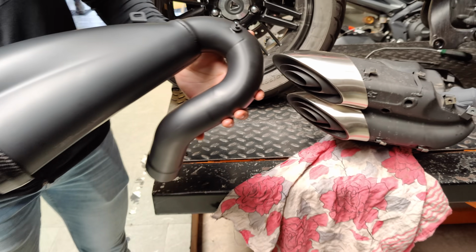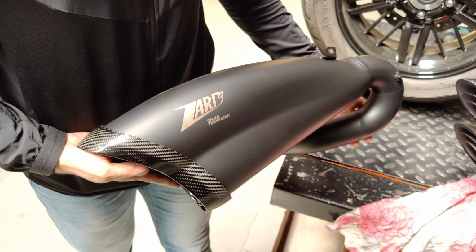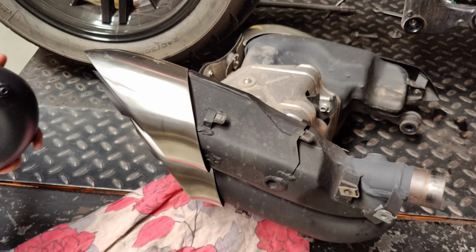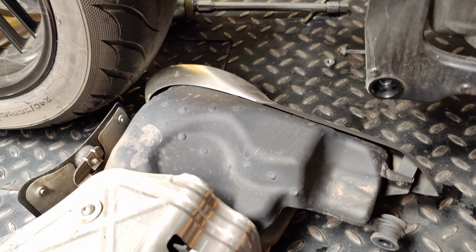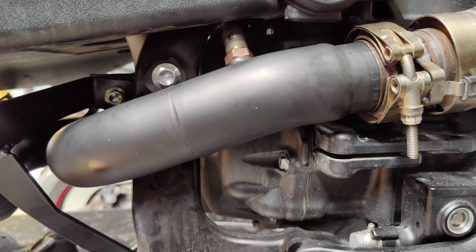So let's do a size comparison. The Zard is just this much compared to the monstrosity that this thing is. It's just huge, massive.